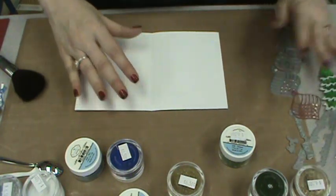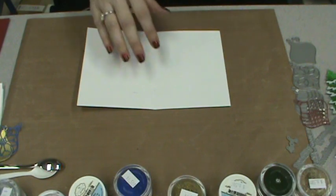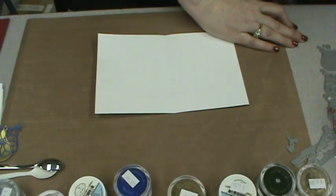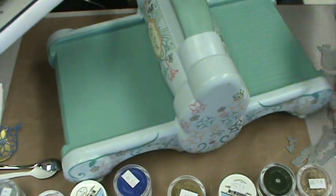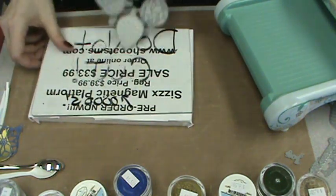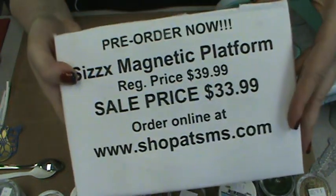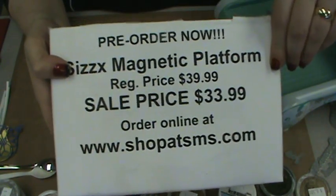So I'm going to die cut something for you with Els's dies because I want you to see just how easy they are to use. Now I have got, oops, that was my multi-purpose platform falling, but that's okay. I've got my new Sizzix Big Shot machine. This one right here, the new blue one, and this is the one that's going to be on sale for that dramatically low price. I also have right now with me my MacGyvered Sizzix platform. This is my simulated magnetic platform that is currently on pre-order.